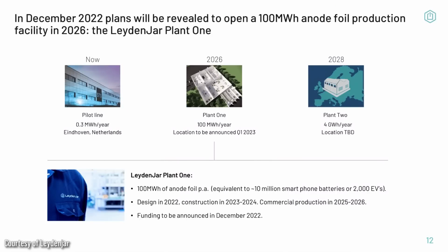In December last year, we announced 30 million in funding from the European Investment Bank, which allows us now to build our Plant 1 facility, which is going to be 100 megawatt hours. So huge step forward for us, increasing the scalability as we continue to drive down costs, increase uptime, optimize the process, learn about the supply chain, and really develop our plasma technologies in that line, whilst also being able to serve our first customers, perhaps in the consumer electronics or the drone markets.